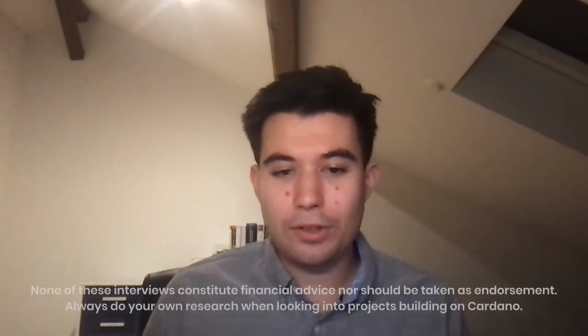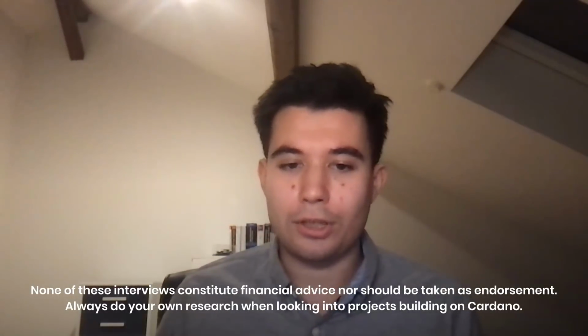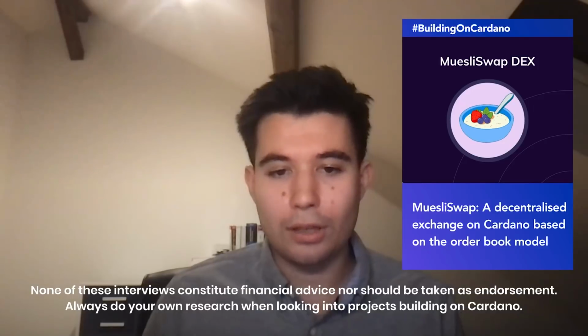We are a decentralized exchange on the Cardano network. So Muesliswap is a place where people can meet to trade tokens. What is different from other decentralized exchanges you see on the Cardano blockchain is that we are based on the order book model. That means that people are able to place limit orders. They can follow the orders in the order book and get a better or deeper view of the current market and whether the price is going to increase or decrease.